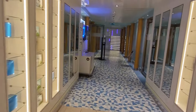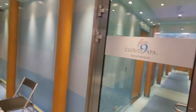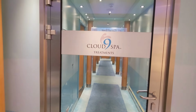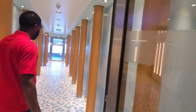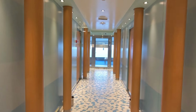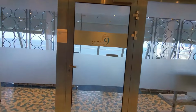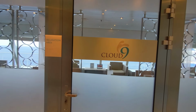So I'm going to take you into the Cloud9 Spa. It's a quick little tour. Right here is where you can do the Cloud9 Spa treatments. This is all the treatment rooms, so massages, facials, things like that. Always great. Yesterday I had a really, really nice massage and it was pretty awesome. So down here is where you come to relax after you had your treatments. I mean, honestly, absolutely beautiful. So I highly recommend that you guys come and check out the Carnival Vista Cloud9 Spa. You will not be disappointed.